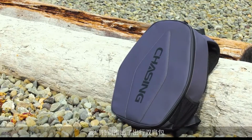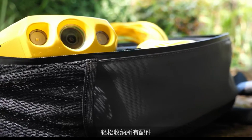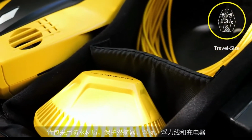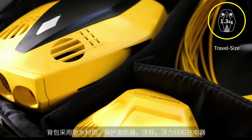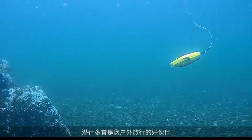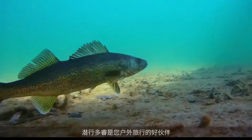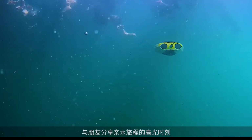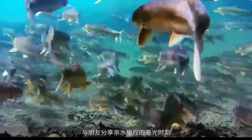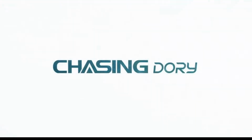We even created an optional waterproof Dory backpack with customized internal compartments. Its unique shape, quality materials, and waterproof zipper perfectly match the attention to detail given to its cargo. With Dory, it's in full, glorious view and commanded by you. Join us and explore the next generation of aquatic wanderlust. Join the chase. Chasing Dory.